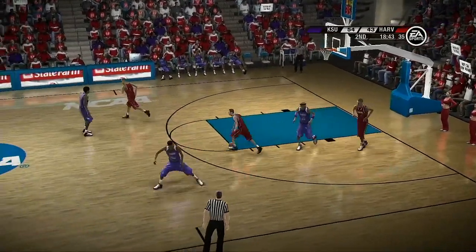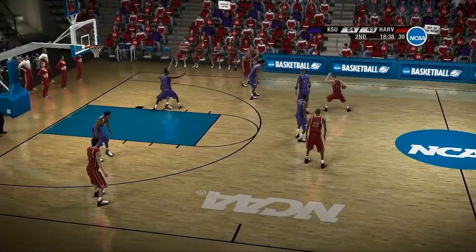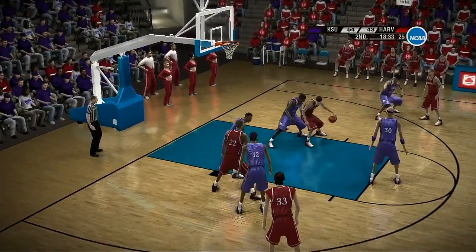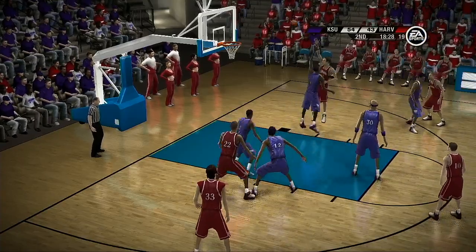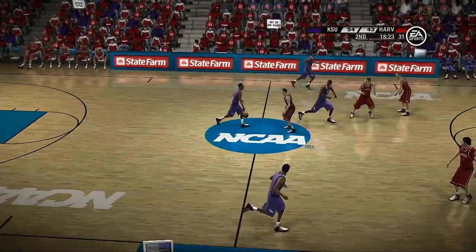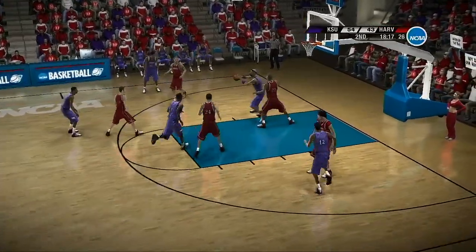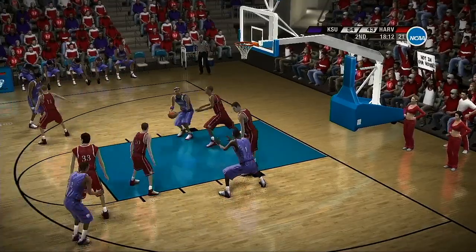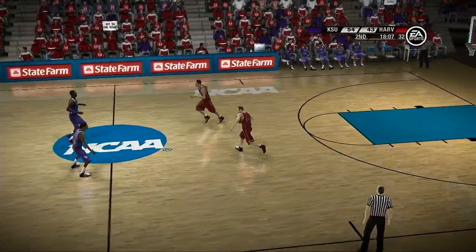I'd call a timeout and see what's going on out there. There's definitely some miscommunication happening. That spin move's not going to work against a defense like that. I tell you, they did a great job scouting post play because they were really anticipating the spin. Off the rim and no good. Number 30 in the paint. Work it inside, and he tries a drop step. Defensively, nice job. Great job using his footwork defensively to beat him to the spot.